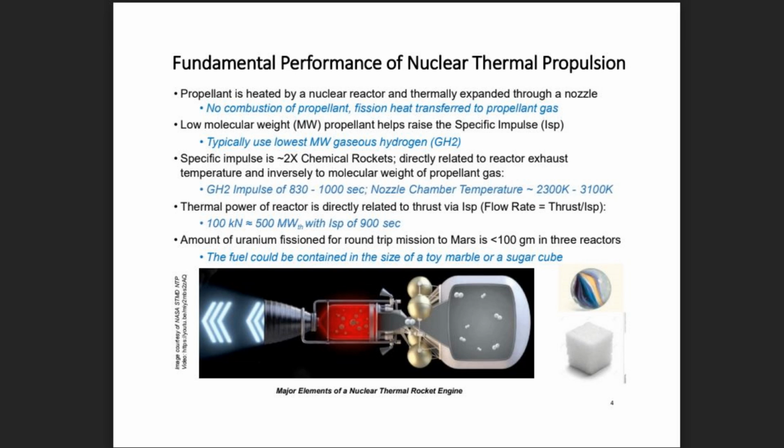Okay, so I'm showing the one that says fundamental performance of nuclear thermal propulsion. If you guys want to have that up locally, go right ahead. But that's the one I'm currently showing, and it's showing the steps by which this thing is going. And so I want to talk about this in comparison with chemical rockets.